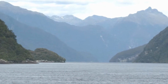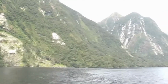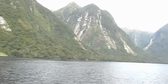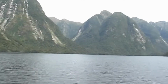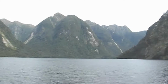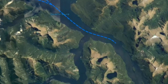As the boat started the return journey, the sun started to peep through. Halfway back, the ferry diverted into the Crooked Arm. If anything, it is steeper and more dramatic than the main sound.